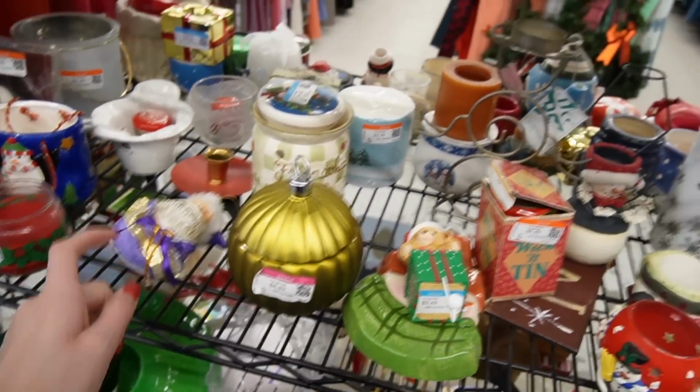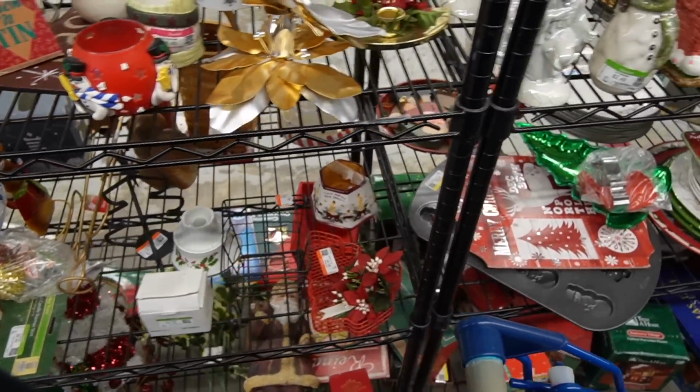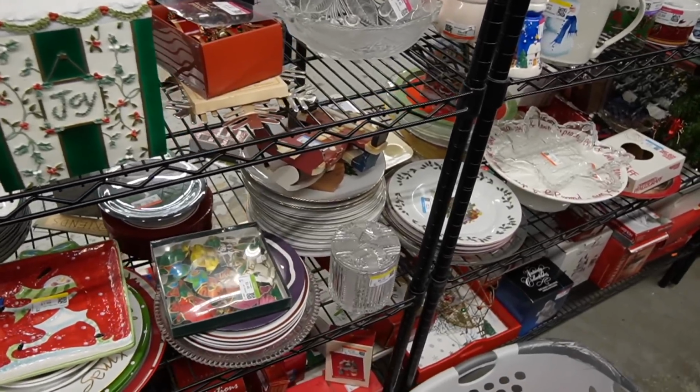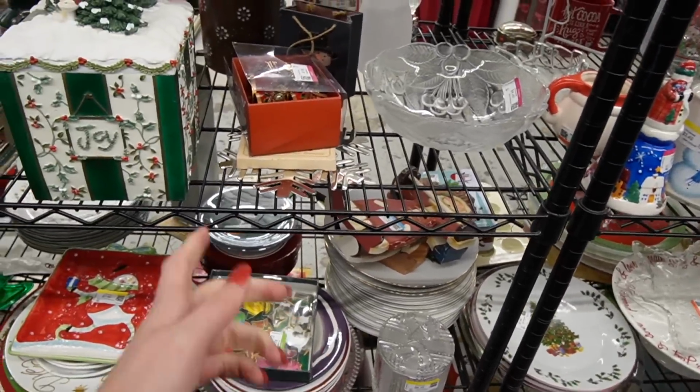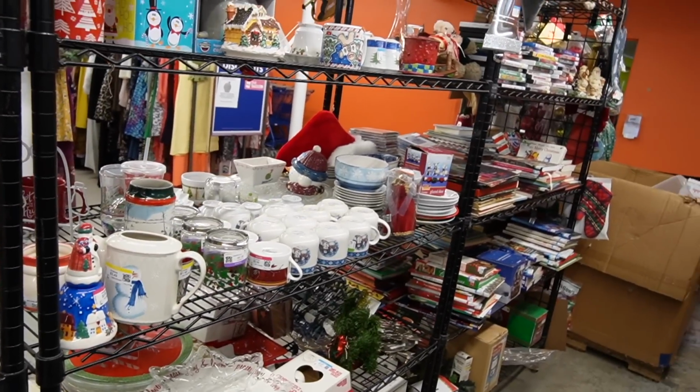There's Santa. The Christmas section is thinning out because normally, like the day after Christmas, they pack it all up and it's done. So they're probably not putting much out anymore. Alright, I think that's it for Christmas.